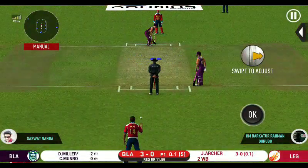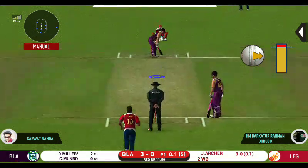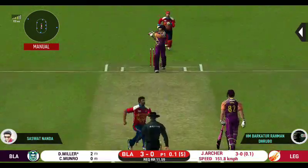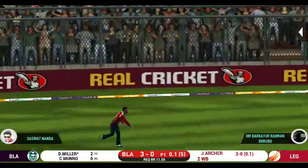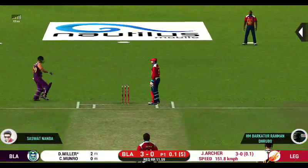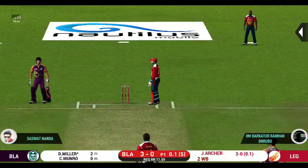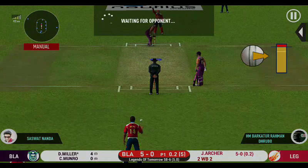Here is a fielder at deep extra cover. It's nicely timed. We'll only get one though. He's calling for two. That is excellent running between the wickets. The bowler is bowling from his favorite end.